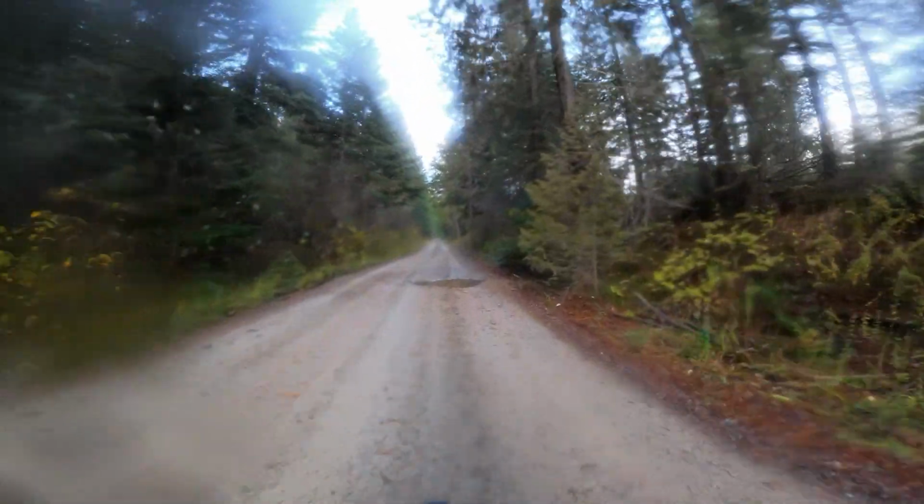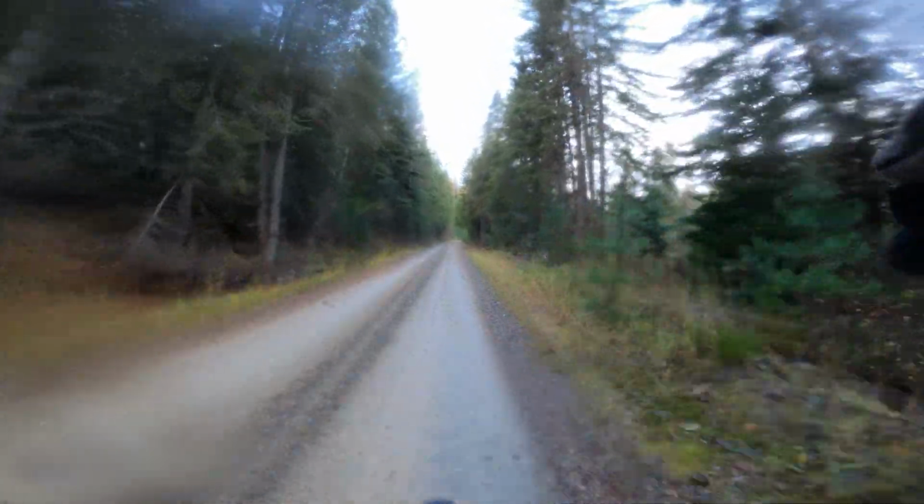We're on our ascent to the Hiawatha trailhead. It's rail grade ascent, but you can tell it's uphill. The wind's not too bad up here, protected in the woods.